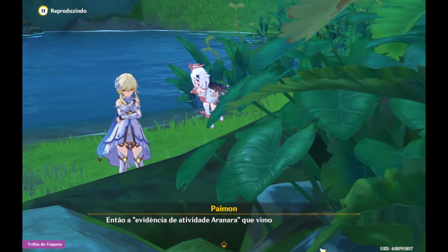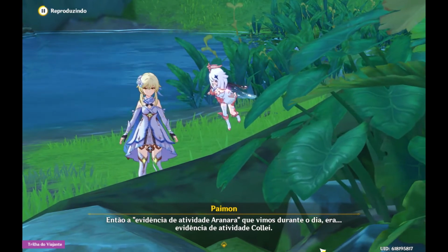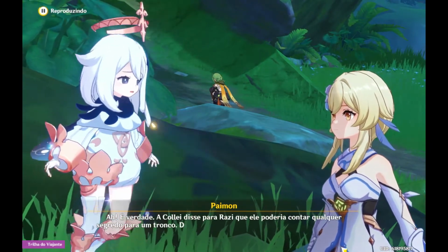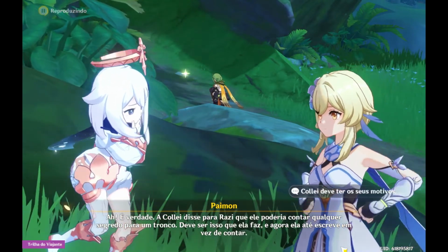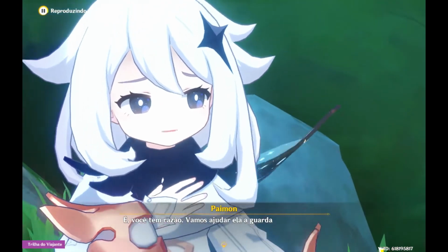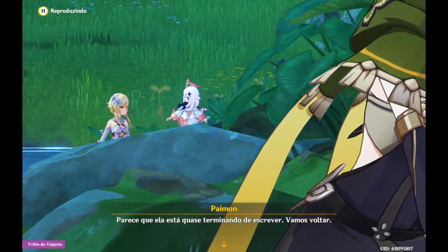So the evidence of Aranara activity we saw during the day was actually evidence of Kale's activity. Didn't she just tell Tanja? Oh, right. Kale told Rozzy that he could tell any secret to a tree hollow. Must be because that's what she does. And now she even writes it down. Yeah, you're right. We'll keep her secret for her. Oh, looks like she's almost done writing. Let's head back.